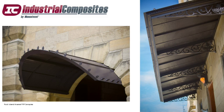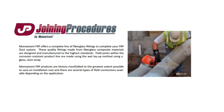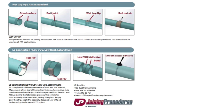Now whether it's ductwork or a domed cover or whatever the project is, you still have to join it, okay? And just a quick overview on joining procedures. You have your standard wet layup joint, okay? This has been around forever, 70, 80 years. It involves grinding the mating surfaces, butting them together, wetting out with whatever resin you're using, certain amounts of glass, and putting it on the joint and rolling out the air.